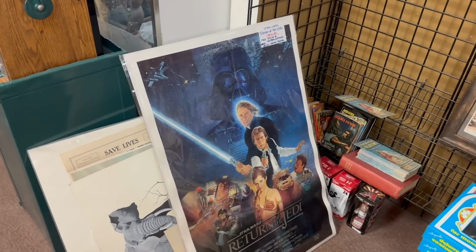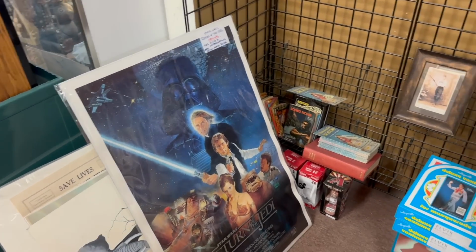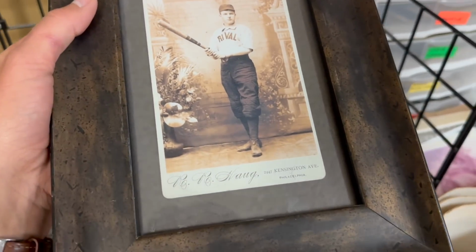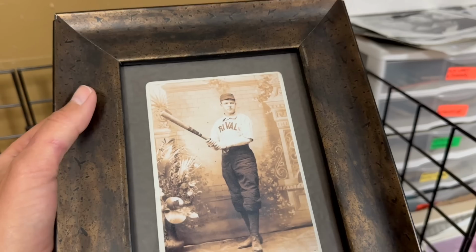Yeah, there's an original Return of the Jedi movie poster for the Star Wars fans at home. And who is this? That looks like a really old baseball photograph. Rival, Philadelphia.